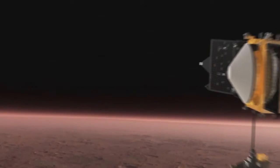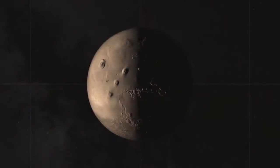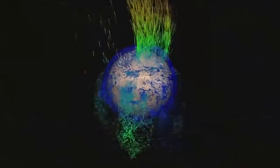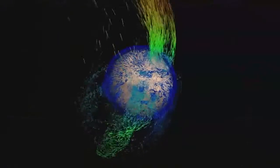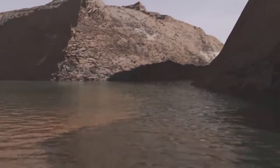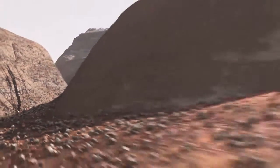Since settling into orbit around Mars on September 21, 2014, MAVEN has helped researchers formulate the most complete understanding of the role solar wind plays in the loss of the planet's atmosphere. The mission has also helped scientists determine that the loss of atmospheric gas to space is the major force behind the change in the planet's climate from the warm, wet environment it was in the past to the cold, dry one that we see today.